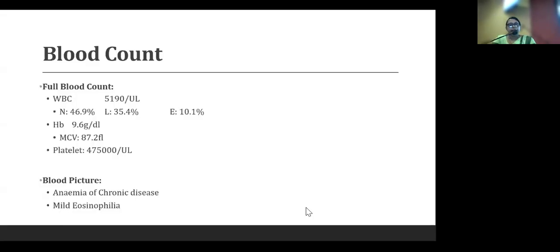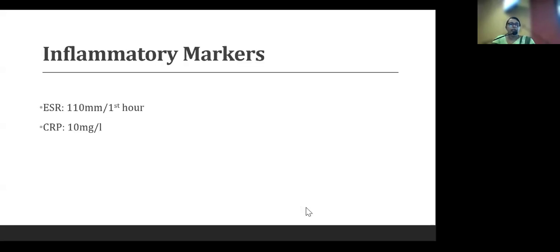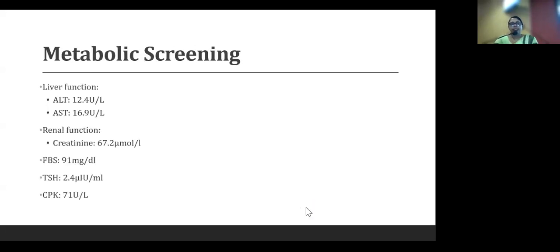In the full blood count, this patient had mild eosinophilia with a percentage of 10.1%, which is more than 500, and normocytic anemia and mild thrombocytosis. The blood picture again confirmed the presence of anemia of chronic disease and mild eosinophilia. For the inflammatory markers, ESR was 110 millimeters in the first hour and CRP was 10 milligrams per liter.